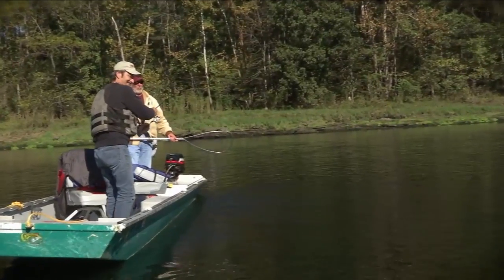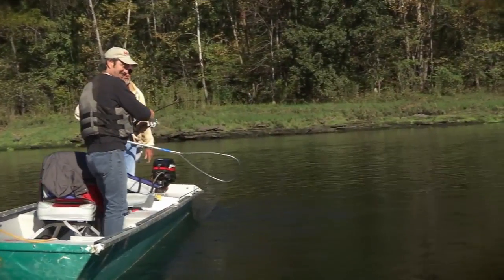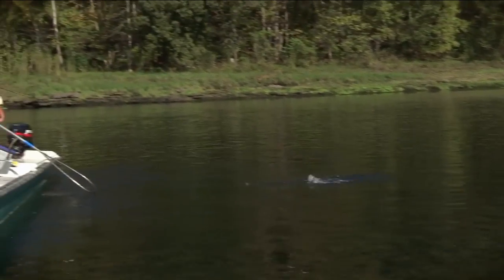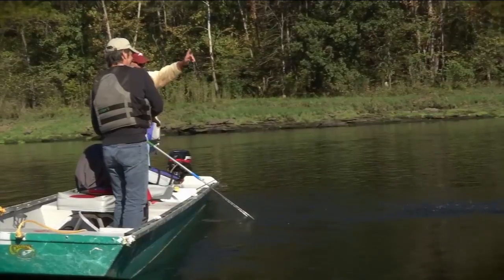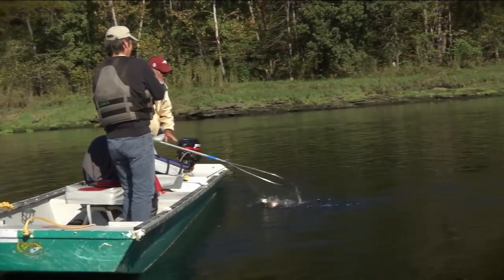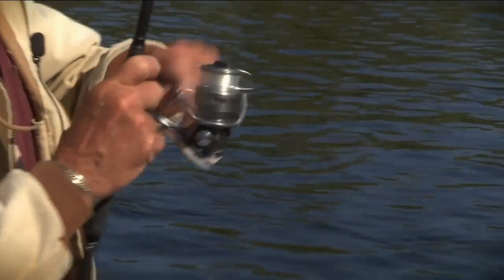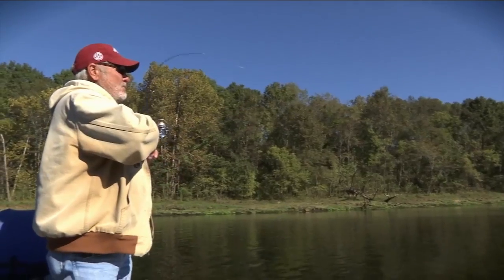Hold your rod tip out toward him there. That's not a half bad fish. Of course, as he gets closer, he'll get smaller, but that's all right. Hold your rod up. There you go. Well, he'll eat. How about another? No kind of monster, but he'll eat.